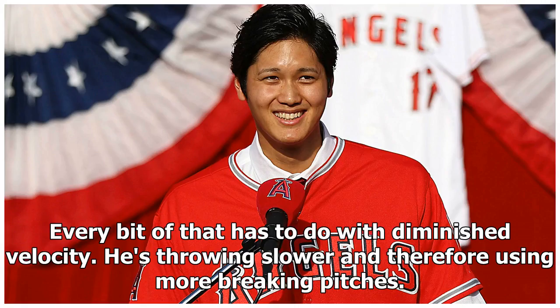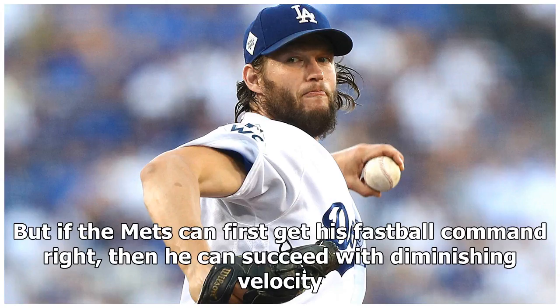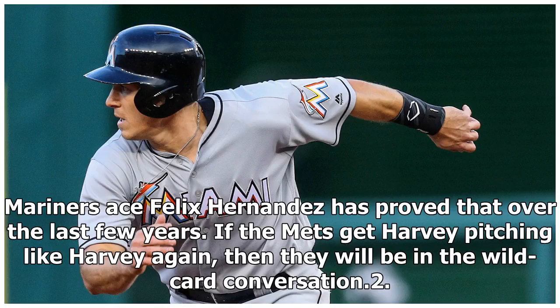Every bit of that has to do with diminished velocity. He's throwing slower and therefore using more breaking pitches. But if the Mets can first get his fastball command right, then he can succeed with diminishing velocity. Mariners ace Felix Hernandez has proved that over the last few years. If the Mets get Harvey pitching like Harvey again, then they will be in the wild card conversation.